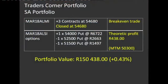So, Garth, what does the portfolio look like? You've been pretty busy this year, as you said. We've been relatively active, considering that we're only a couple of weeks into the year.